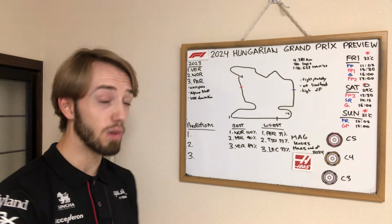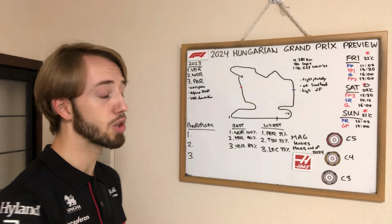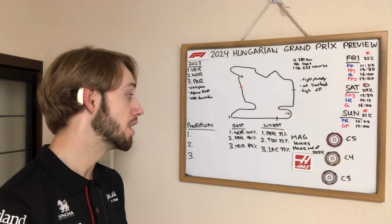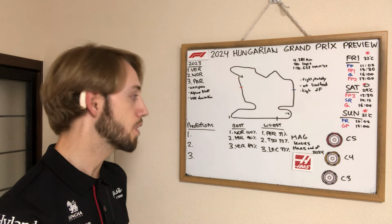Number 2, Nico Hülkenberg, 90%. Again, he's been kind of a star of F1 the last couple weekends, so it'll be interesting to see what he can do at one of his happy hunting grounds. And number 3, Max Verstappen, 89%. Very, very good number, and of course it seems like he is good everywhere.